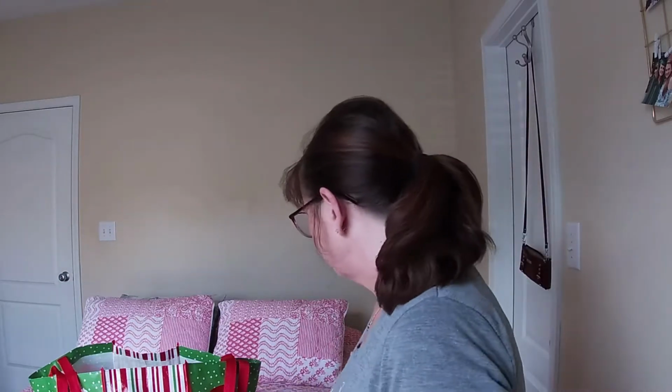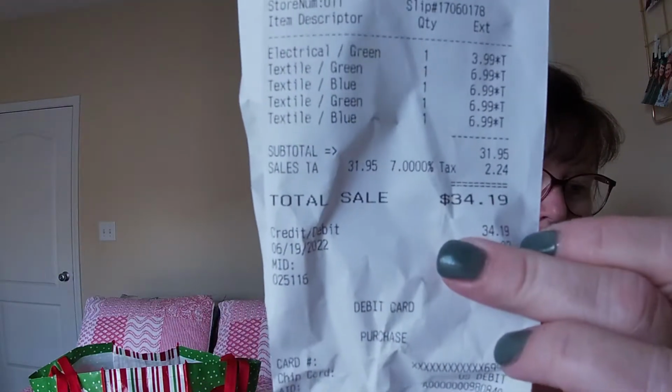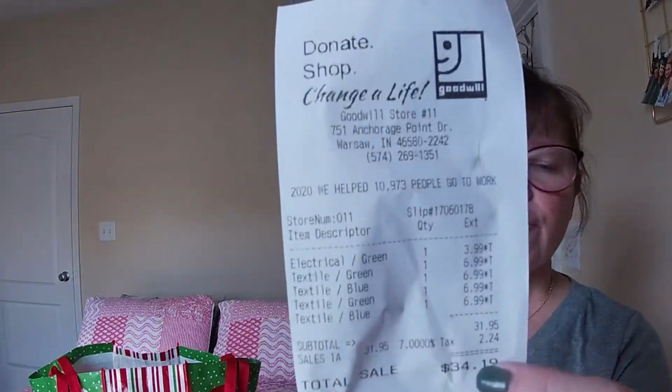I was away this past week in Indiana for my granddaughter's christening, and so I didn't get to thrift on Saturday, but I did run over to the Goodwill in Warsaw and shoot some footage, and let me tell you, it was a huge disappointment. This is exactly why I hate Goodwill. Look at these prices. I purchased exactly 5 items and I paid $34.19. Let me move my finger. $34.19 for 5 items. That is the worst deal ever.